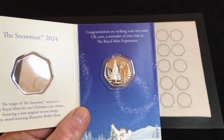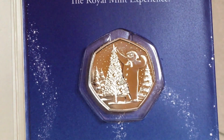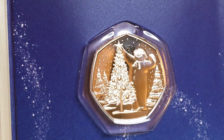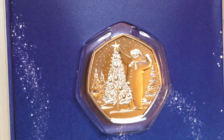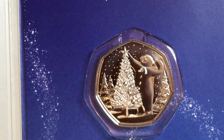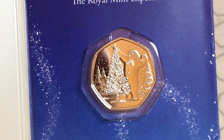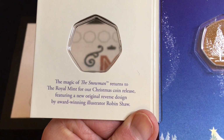And it is the latest in the Snowman series. Obviously this is the 7th one, and it's quickly becoming my favourite out of the 7. It used to be the 2018 one with the Snowman and James flying over Brighton Pier, but I think this one surpasses it in my opinion. I really like that design, done by Robin Shaw, and I've got a bit of information there on the left hand side.